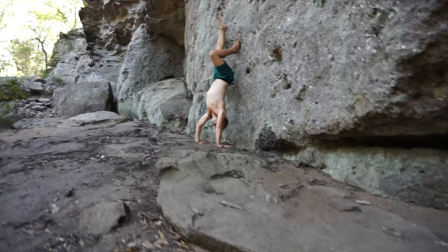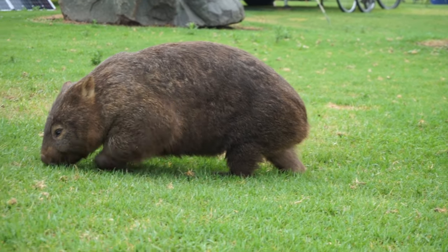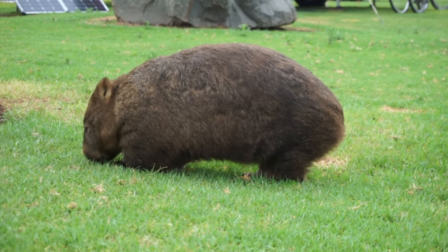After our really nice early morning swim, we did a hike and now we're on the campsite, which is epic. Rather than that, you might find a wombat. So finally I have seen a wild wombat. So check, that's done. This is so cool. Just walking around on the campsite.